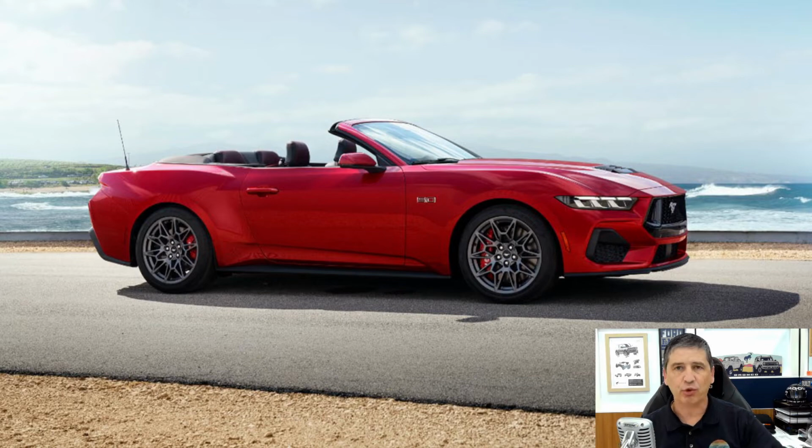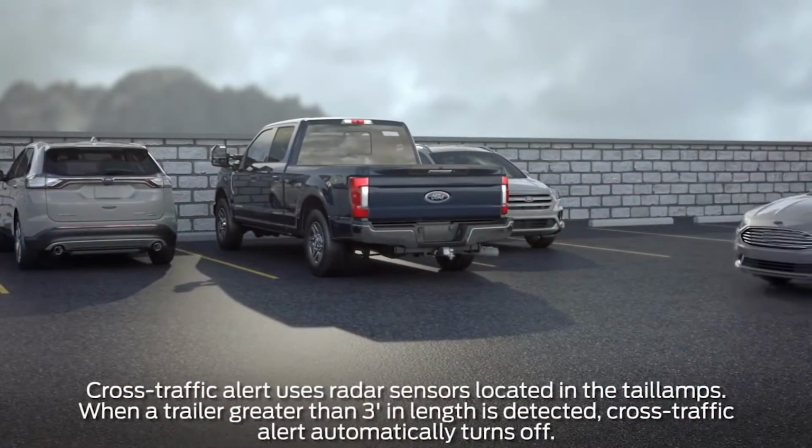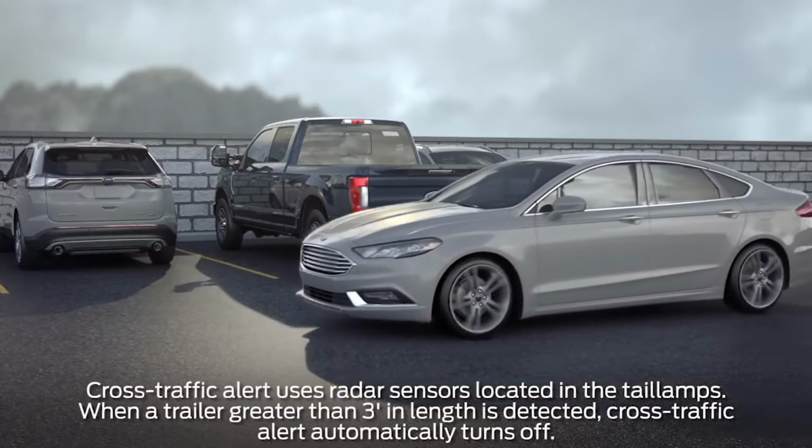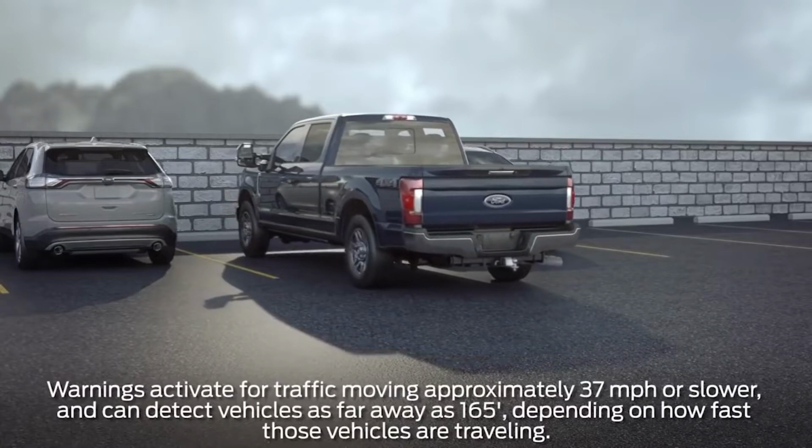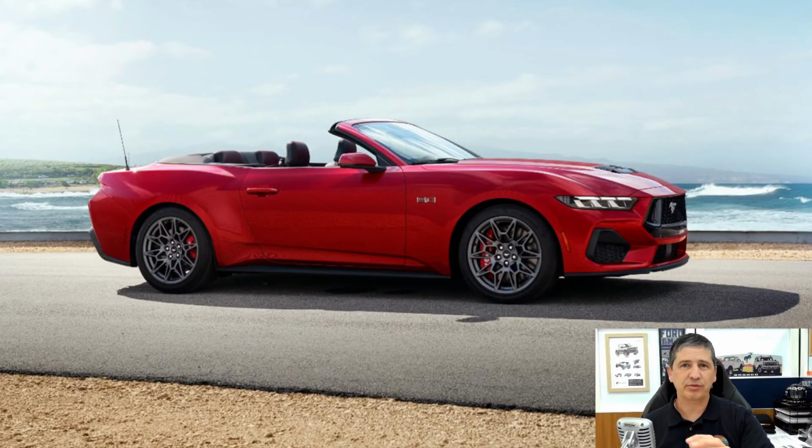As you're backing up, cross traffic alert is if somebody crosses your path behind you. It's going to use some of those sensors. So if somebody comes into that area, that's what the indicator and exit warning is: it's going to light up the mirrors and let you know they're on this side or that side, as well as put a message on the productivity screen and a series of tones that it's not safe to back up. And if you disregard the tones and keep backing up, and you're about ready to hit somebody behind you, it's going to brake the vehicle, which I love. I think that's a great feature to have there.